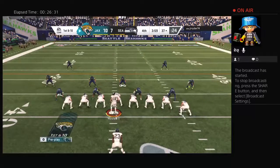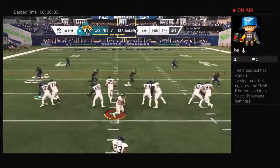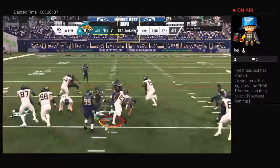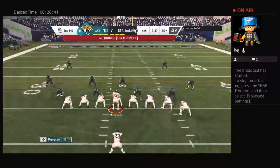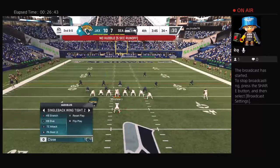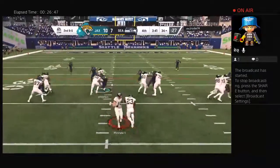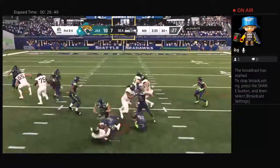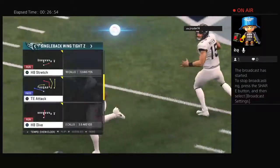So from Seahawk territory now, it's 1st and 10 at the 37-yard line. They run it with Armstead. He's brought down at the 34. Call it a gain of 4. They'll stay with the run and Armstead. And he works it to the 30-yard line here, right at the 30.